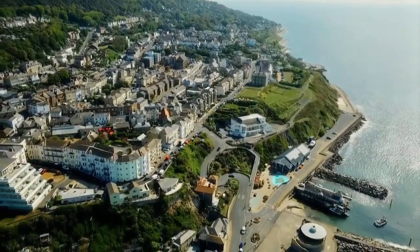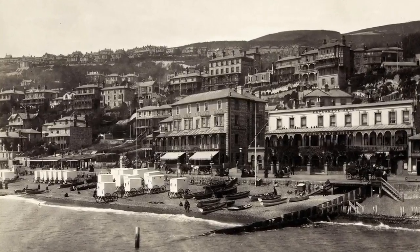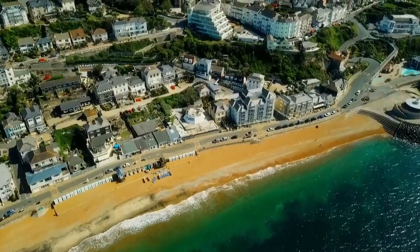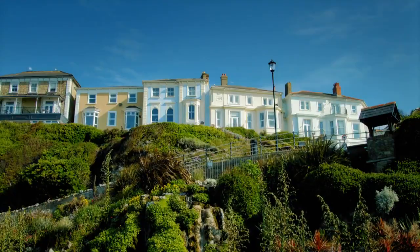From a small fishing hamlet, Ventnor grew to become an exceptionally fashionable health and holiday resort in Victorian times. Once described as Mayfair by the sea, it's known for its mild climate and long hours of sunshine, and the novelist Charles Dickens once called it home.